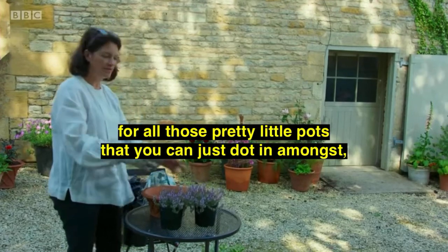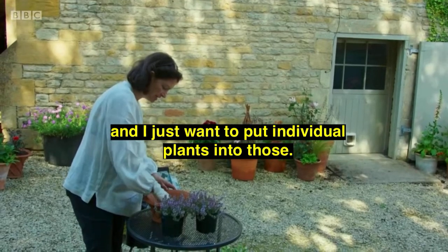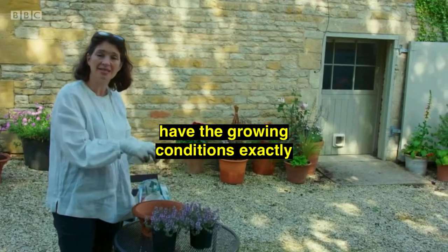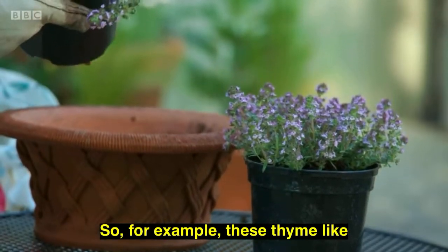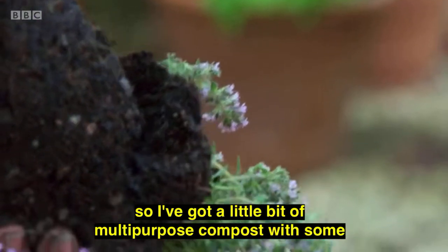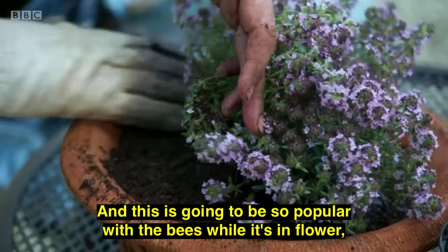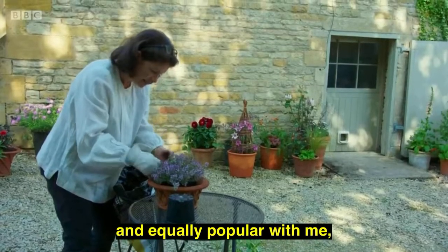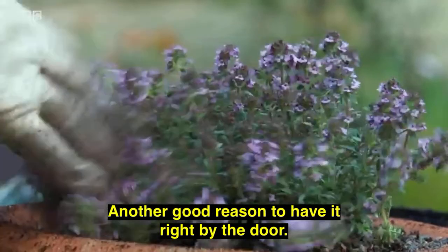It's time for all those pretty little pots that you can just dot in amongst, and I just want to put individual plants into those. And the great thing about growing in pots is that you can have the growing conditions exactly that the individual plants require. So, for example, these thyme like really sharp drainage. So I've got a little bit of multi-purpose compost with some horticultural grit just to make sure the roots don't sit in moisture. And this is going to be so popular with the bees while it's in flower, and equally popular with me because I'm going to pick the stems and use them in cooking. Another good reason to have it right by the door.